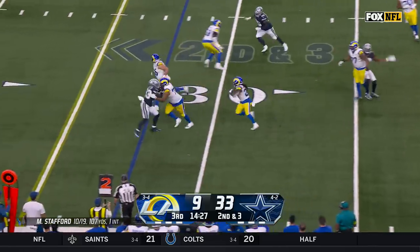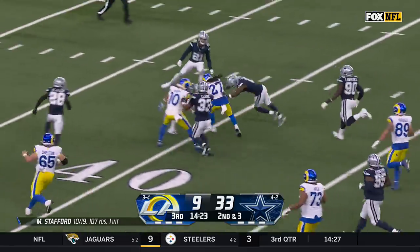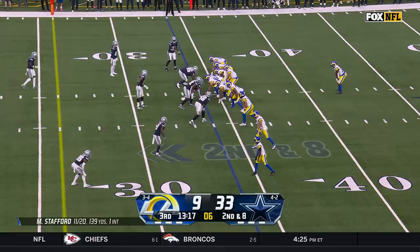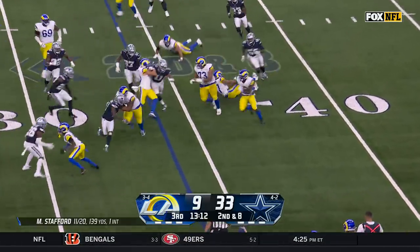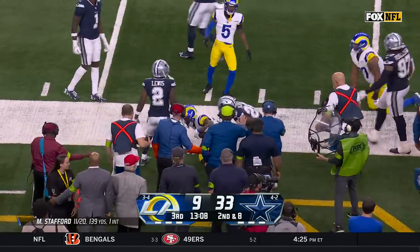Pressure again. They set up a screen. This has room to roll. Henderson has a block. Now cuts it back inside the 40 and a big gainer. They've done that so far, but the Rams trying to get back in it. Here is Freeman on the pitch, looking to get upfield. Breaks the tackle. Still going. That's a great run by Freeman.